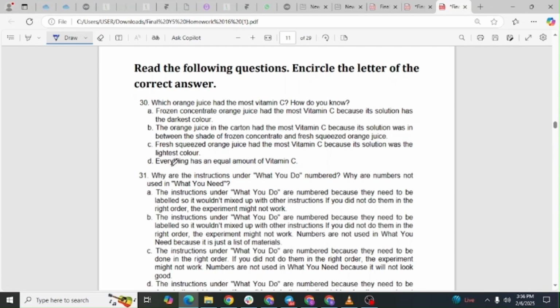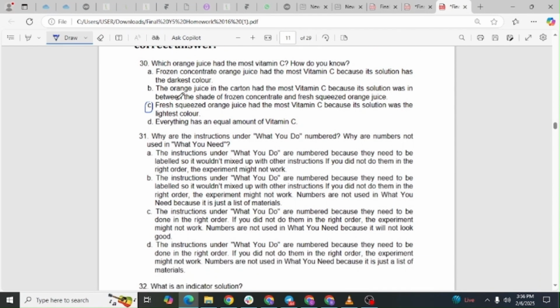Option D. Everything has an equal amount of vitamin C. The correct answer is option C. The passage suggests that lighter color solutions indicate higher vitamin C content. Fresh squeezed orange juice had the lightest solution, making it the most vitamin C rich.